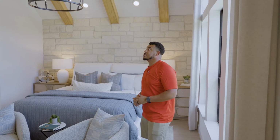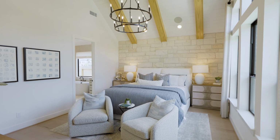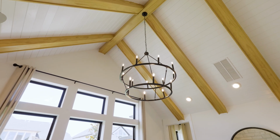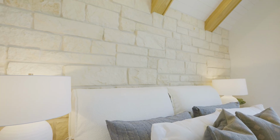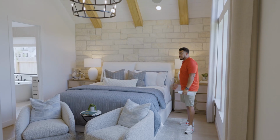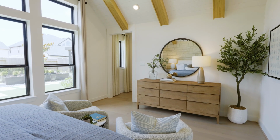Now here in the primary, I love the vaulted ceilings. Same thing, you see the beams as well. Then you have your chandelier hanging above. You also see paneling running along with the vaulted ceilings. Plenty of space, as well as the stone accent wall, which again, plenty of possibilities. This is a king size bed. So you've got a king size bed, you have your dressers on the side, and a dresser up front. So you've got plenty of space.